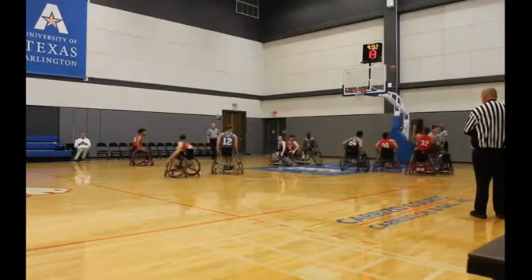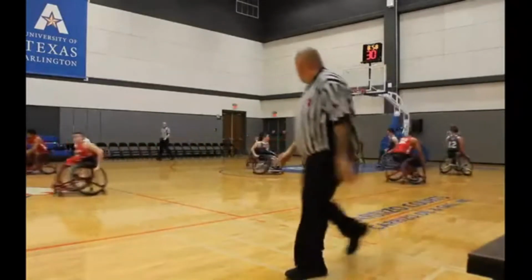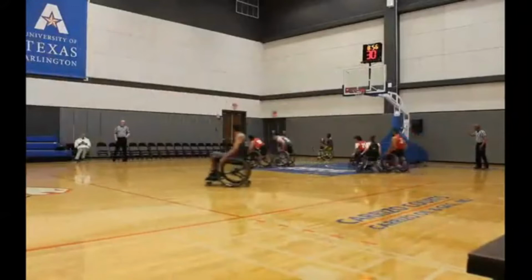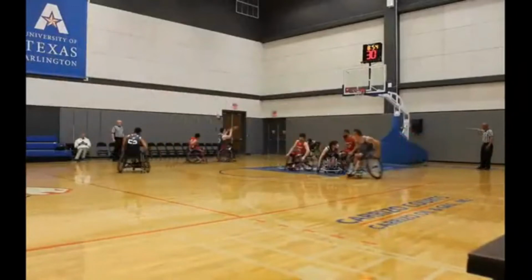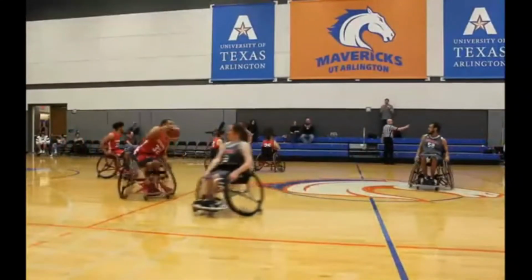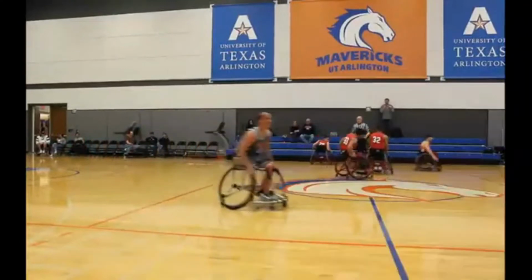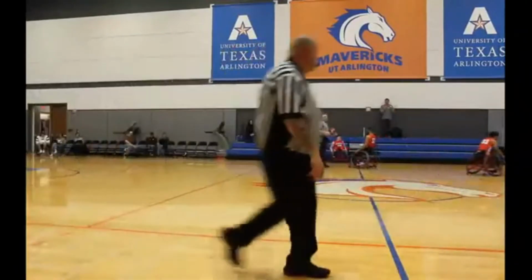Number 32 takes the shot off the glass and it is good. What a shot by number 32. And the score is 40-26, Nebraska. They had number 12. He loses the ball, but he gets a charge. Charge on number 12 for Nebraska. And it is pinball.